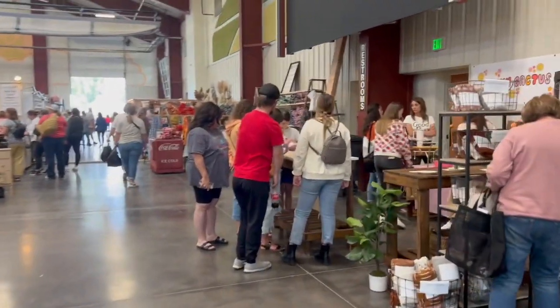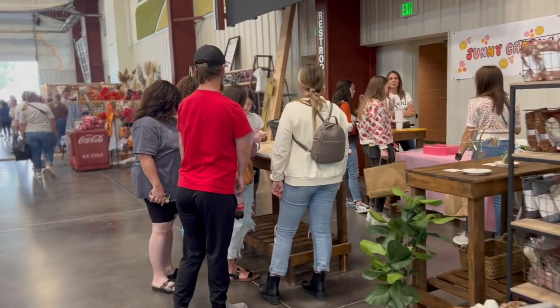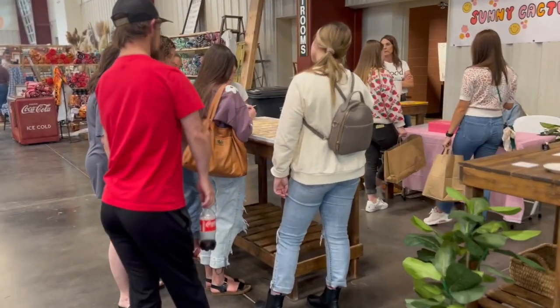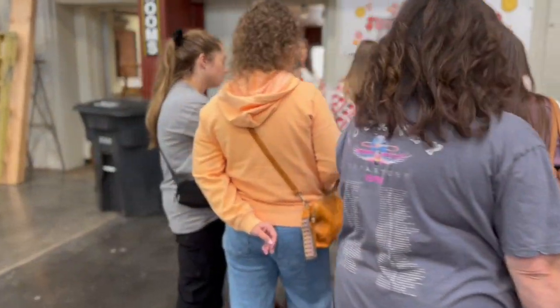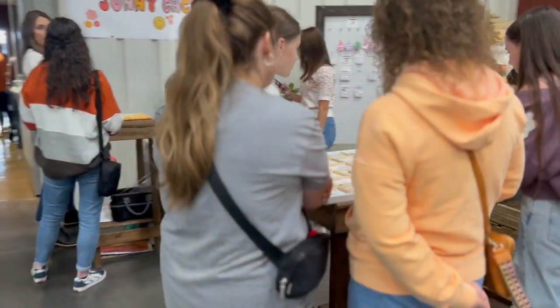Okay, I'm going up to this thing. This table has stickers for like $3. And the kids flock to it, and the parents buy them. So, what do you know? Stickers.